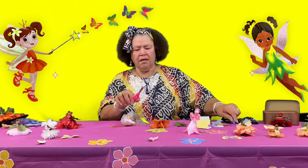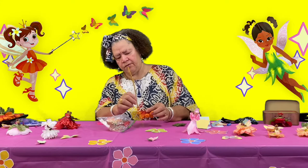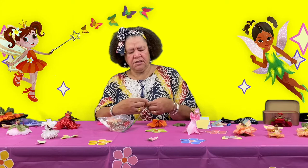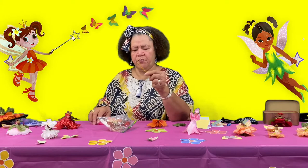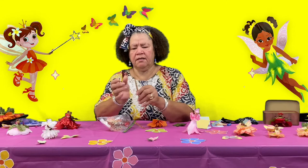Notice there are safety scissors so that you do not cut yourself. And this fairy should be about this tall. So what I'm going to do is fold this in half. Well, not in half, just like that. And we're going to cut this part off for your fairy's arms, okay? Squeeze. See that? Now it's really two, but it looks like one.